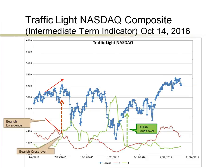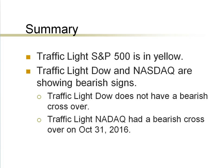Now, using the data set up to October 14th, 2016, here are bullish and bearish characteristics on the same page. If you want a more detailed discussion on this page, please visit the October 14 clips. There are four trades here: bearish divergence, descending, bearish crossover, and a bullish crossover.